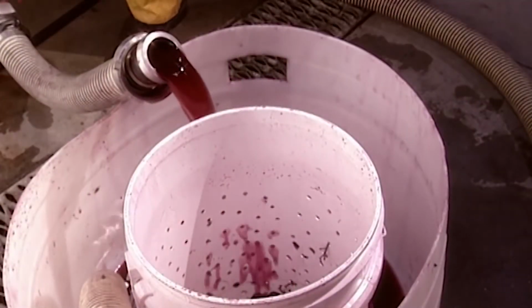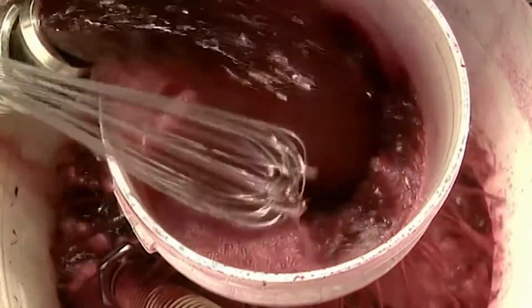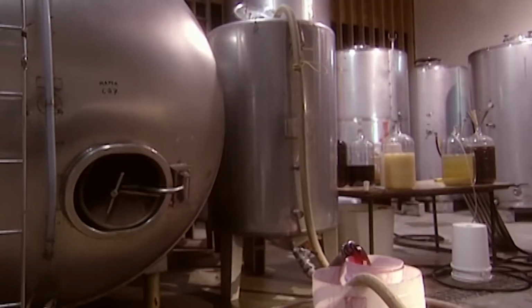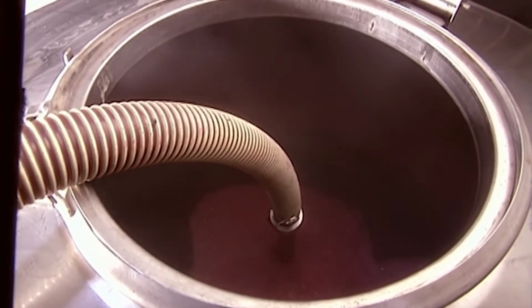There's an extra step in making red wine. During fermentation, the tank is drained to aerate the wine. The oxygen helps the yeast work faster over the short 10-day fermentation period. Then the wine is pumped back through the top of the tank to mix everything thoroughly.